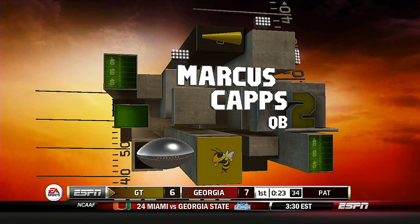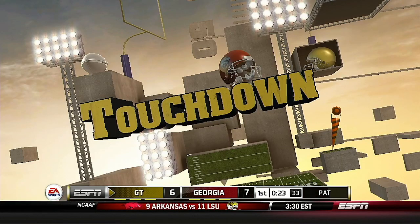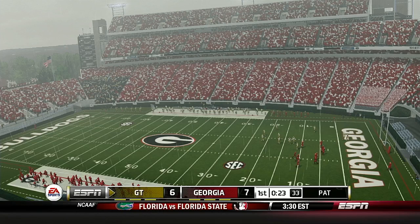Option was so smoothly executed. He looked totally in control on that keeper. We'll be tied with the extra point. And he adds the extra point. Let's get an update now.